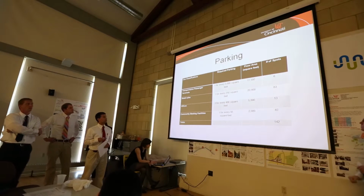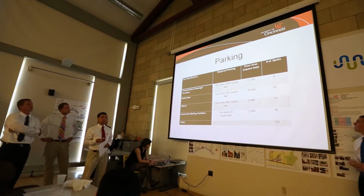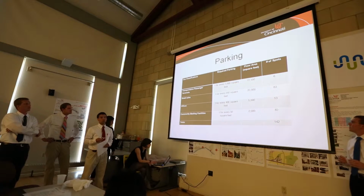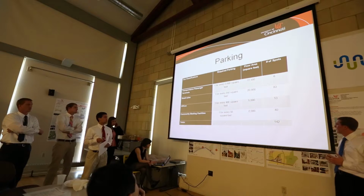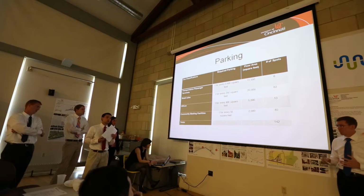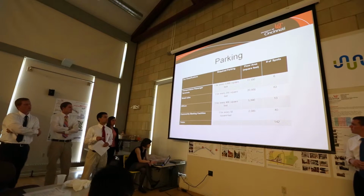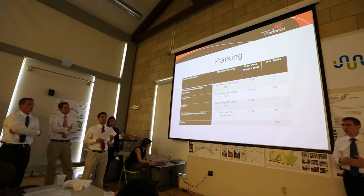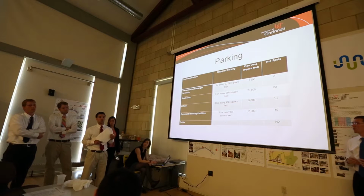Retail requires one spot per 250 square feet. We had 20,800 square feet of retail, so we needed 83 parking spots. Offices, at one per 400 square feet, we had 5,000 square feet of office space, so we needed 13 spots for that. And then community meeting facilities, we have a couple of conference rooms located in our transit hub. They need a spot for every 50 square feet. We had 2,000 square feet, so we needed 40. So we came up with a grand total, a bare minimum of 142 parking spots that we needed to provide.